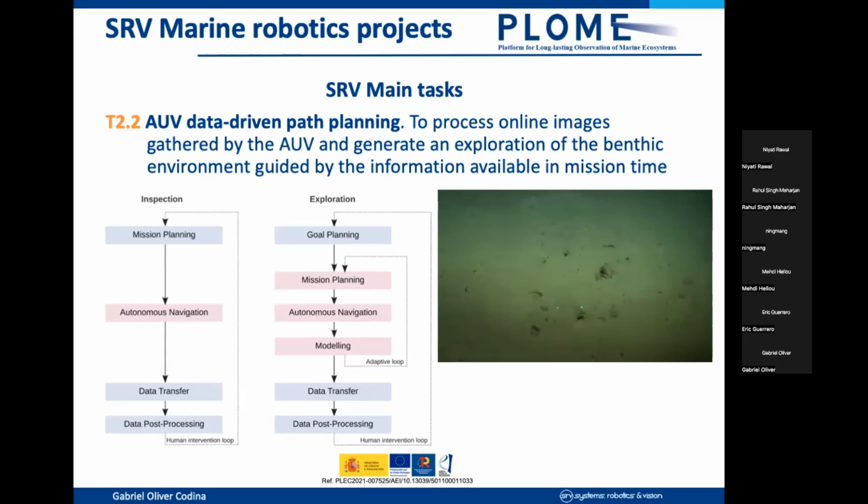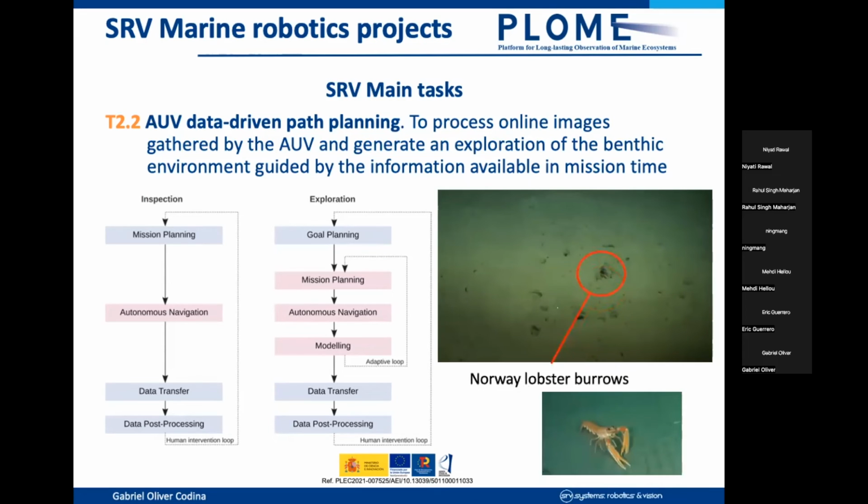As I said before, we plan to use systems to detect the evidence of life. When we detect the evidence of life, we plan to stop the vehicle and go closer, or stop and analyze these evidences better, trying to detect the life.